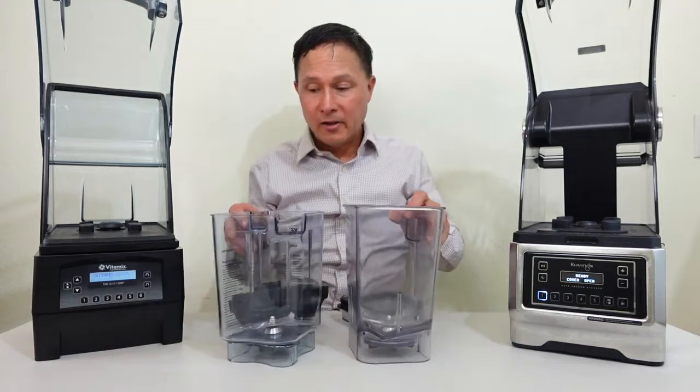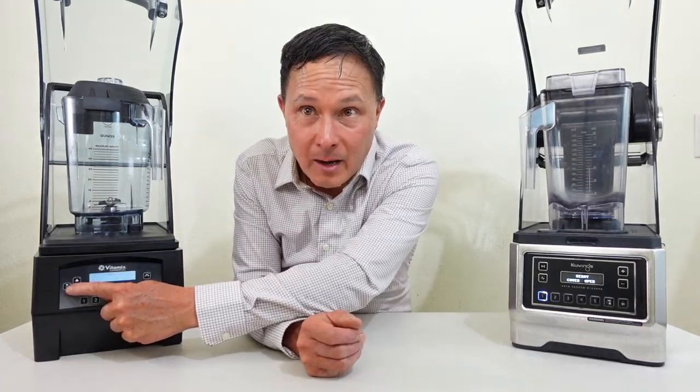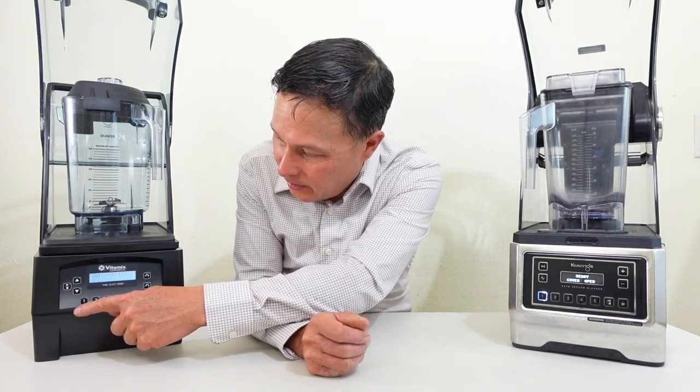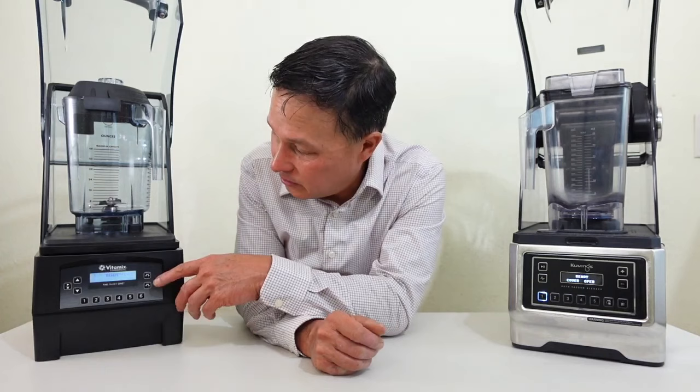Next, let's get into the motor bases themselves. First we're going to start with the Vitamix Quiet One motor base. Basically, you have a start and stop button right here. You have a speed control to go higher or lower speed, and then you have six pre-programmed buttons that are programmed to specific times and specific programs, varying the speeds at different cycles. You also have a long pulse and a short pulse on there, I believe.